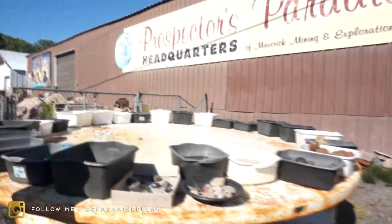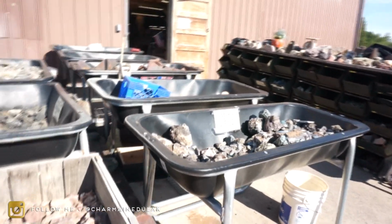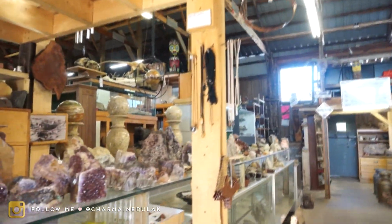Sparkles. It's a sparkly rocks. Yeah. They have different rocks. Got my mask here, ready to go inside. That's what they look like, guys.